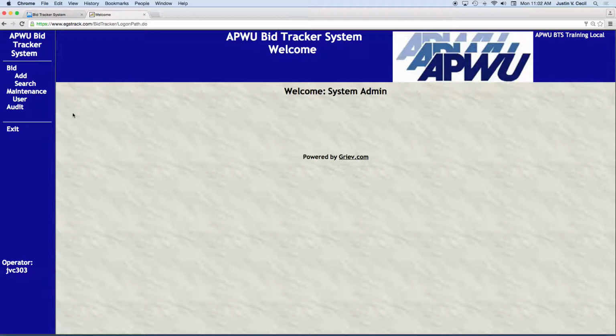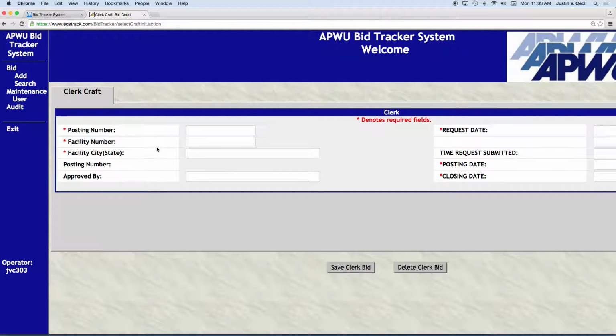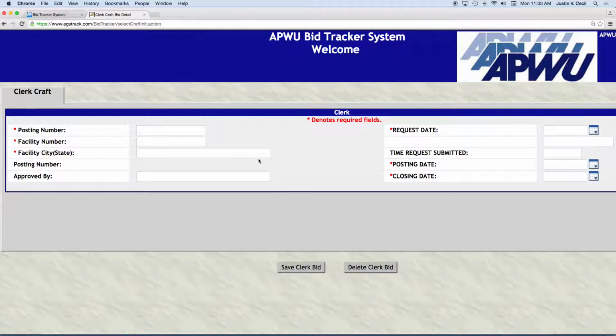So when you need to add a new job, you simply go to Add under the bid screen, click on Add. That will take you to the selector for clerk, maintenance, or motor vehicle. So if we select clerk, you will click Next, and then it will bring up the clerk posting. So this will be the initial posting that you will fill out.